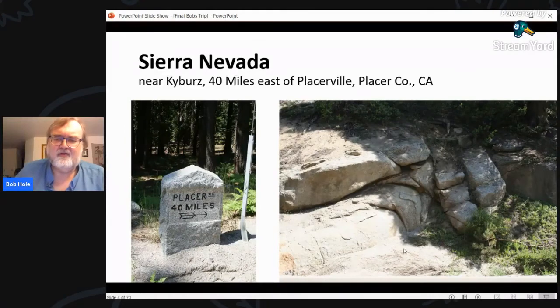This is the granite from the Sierra Pluton, or batholith, excuse me, one of the many plutons in the Sierras. This is near Kyburz, 40 miles east of Placerville on Highway 50. Both the sign on the left and the in-place granite on the right are somewhere between 150 and 80 million years old.